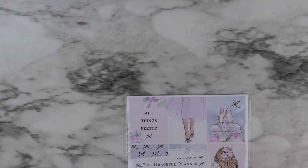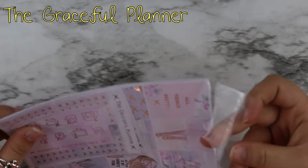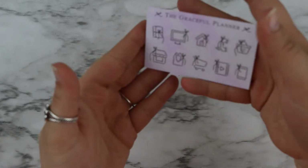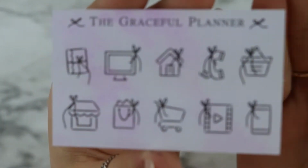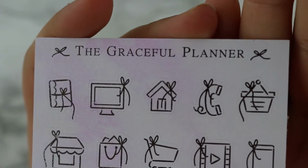This is my first ever order with the Graceful Planner. Sorry, I had to look at her name. But I got this gorgeous kit, guys. Oh, I'm so excited. So this is a freebie. Cute. It's like some of her icons with the little bow thing that everyone's doing nowadays. And it's in silver foil. So cute.